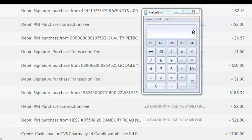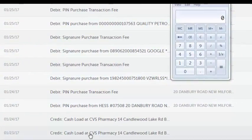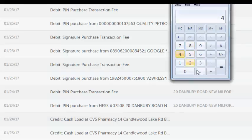Let me move this over. On January 23rd, it cost me $3.95, and $4.95 to load. I loaded some on the 23rd. I loaded more on the 24th. That was another $4.95. So already we're up to, let's look at, $4.95 times 2, plus $3.95 for the purchase.